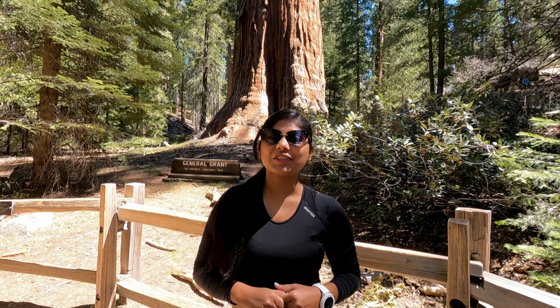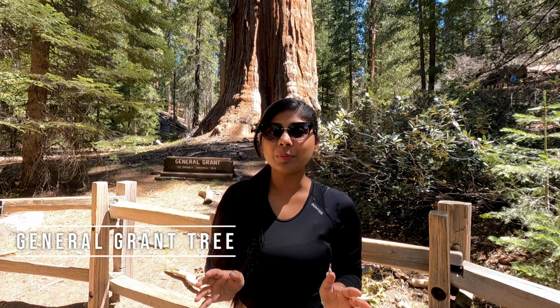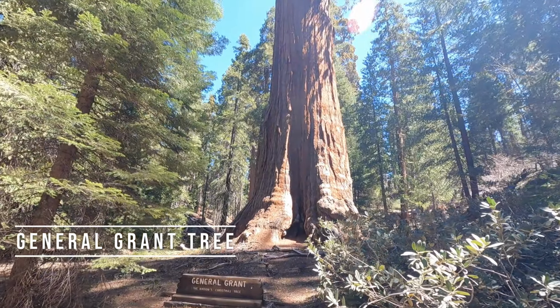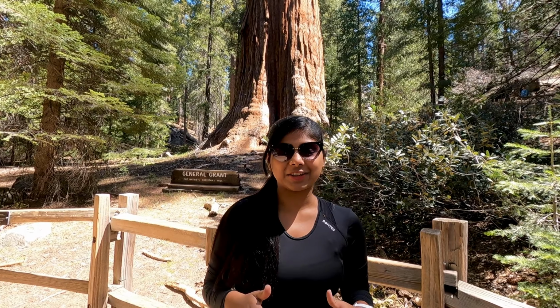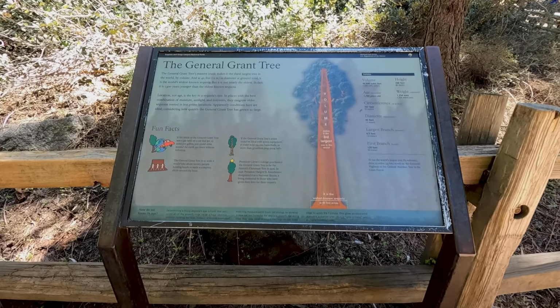We are at General Grant tree. This is the world's third largest tree by volume at about 1,300 cubic meters. It is also the world's widest sequoia tree with a diameter of 40 feet.